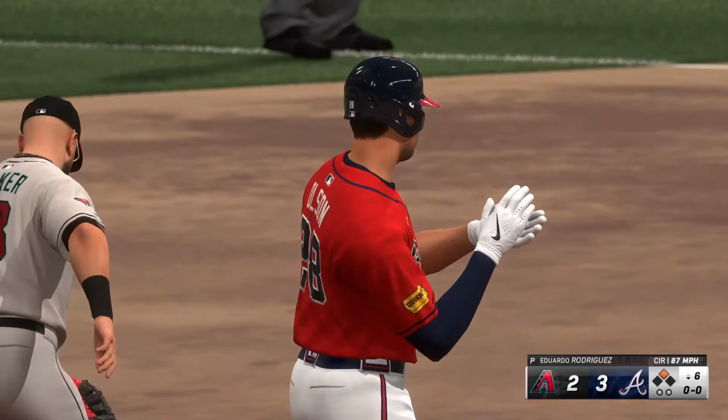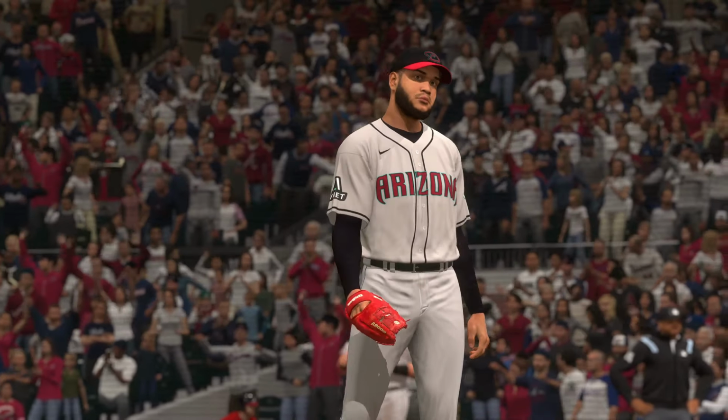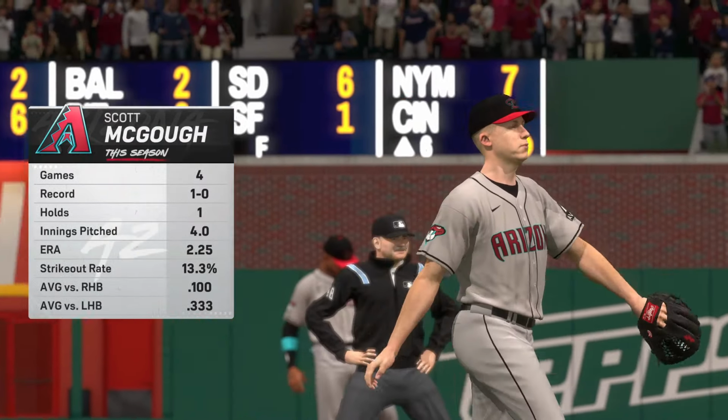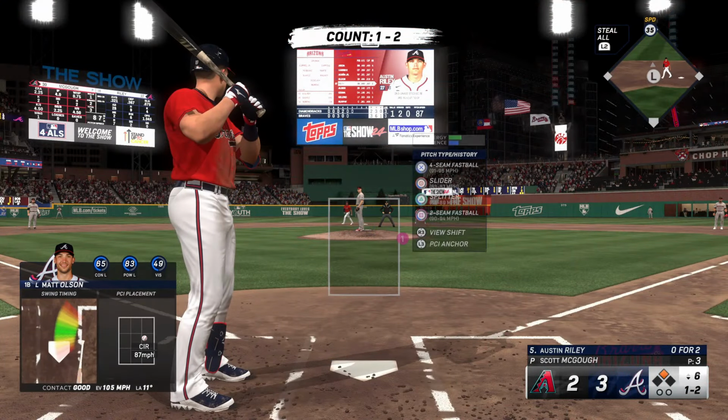Well, he is locked in there. He's really slowed the game down, and it's like he's moving at full speed in everything. Number 30 comes on now. This is his fifth appearance of the year. So now to the plate for Atlanta, Austin Riley.